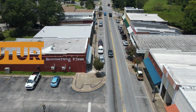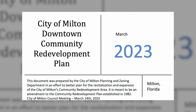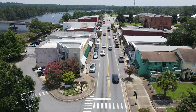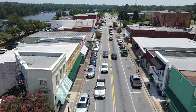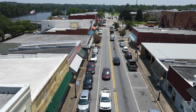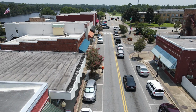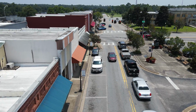The third thing that we're going to be covering in regards to Milton is what the future of Milton looks like. I actually dove into this pretty extensively this morning, looking at their development plan. They just came out with something in March of 2023, talking about how they want to do a facelift for the downtown of Milton, because a lot of this newer construction and development is happening on the outskirts, and they want to bring people back closer into that downtown. They're saying it looks a little decrepit right now. They want this huge facelift and to make a cute little downtown over in Milton.